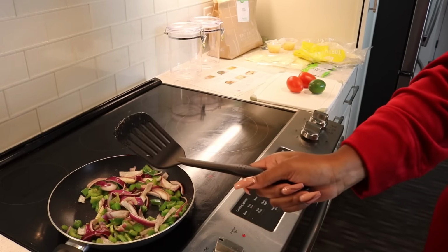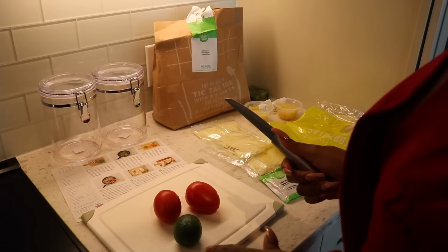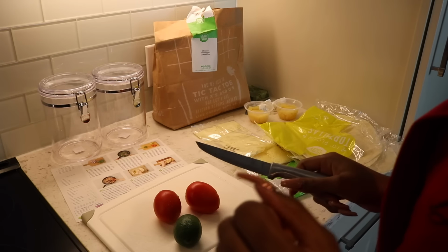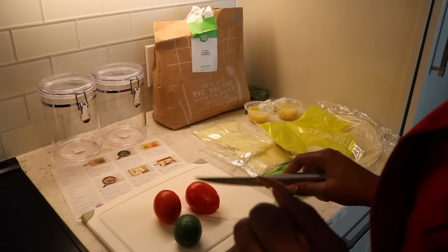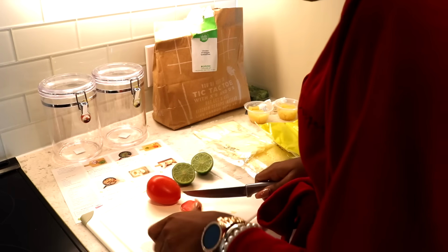So I know that it's loud in here because I have the vent fan on, but while that's cooking, I'm going to go ahead and dice the tomatoes and chop the cilantro and cut the lime in half as well.